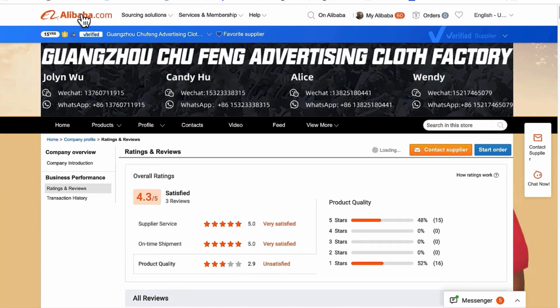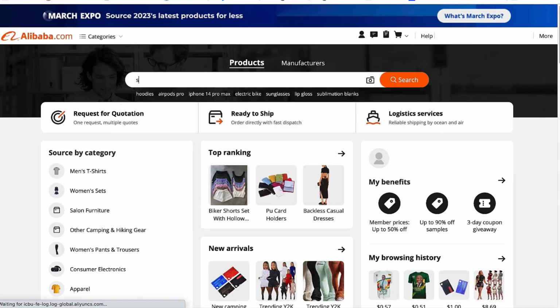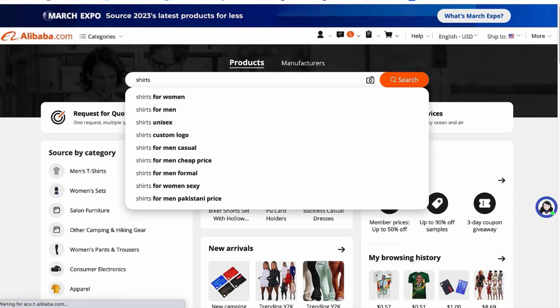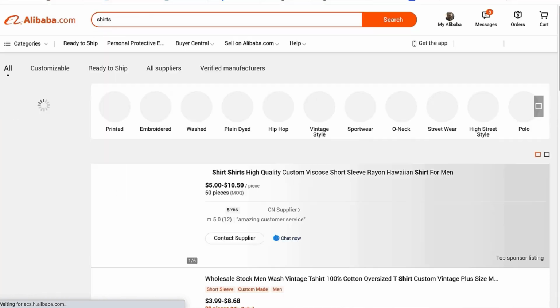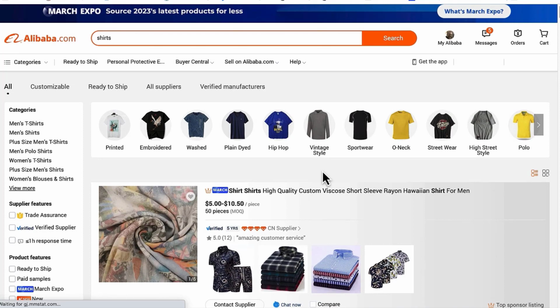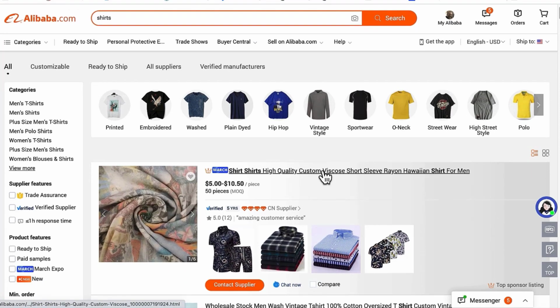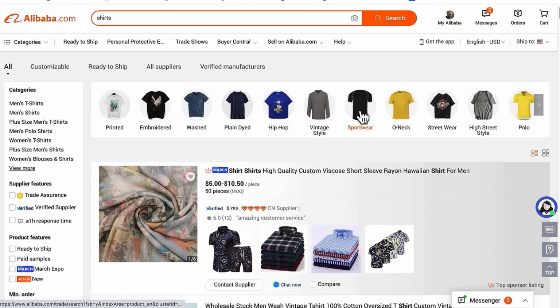So let's go back to Alibaba. I'm going to put in shirts again, see if we can find a different item. Now, you can contact these companies and you can say, hey, I want 4,000 of these items and you're selling it for $1 and I want to pay you 80 cents. Are you interested in doing that? And they'll let you know.